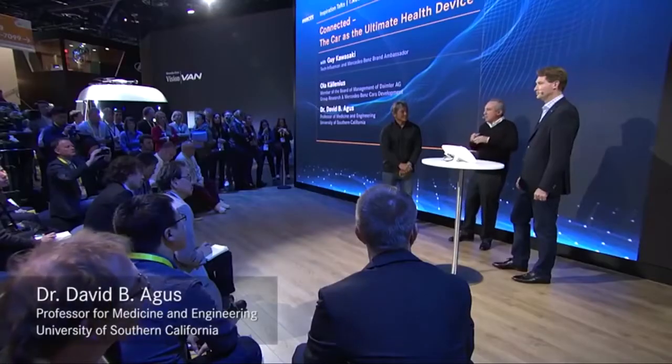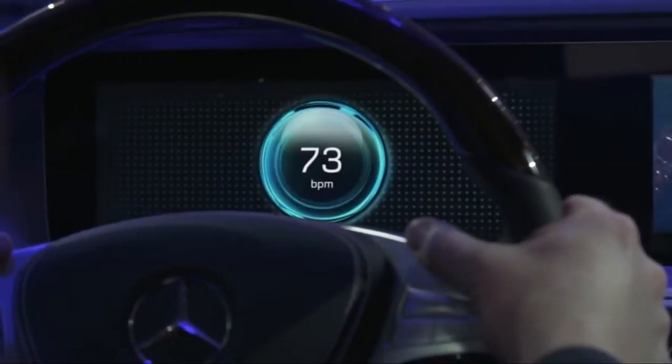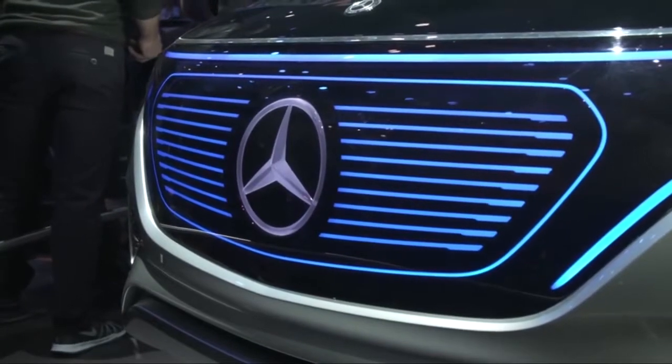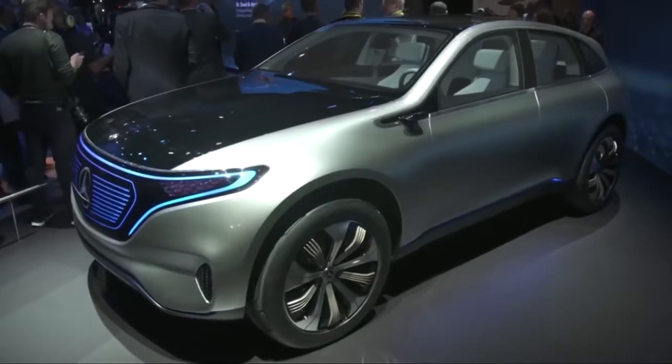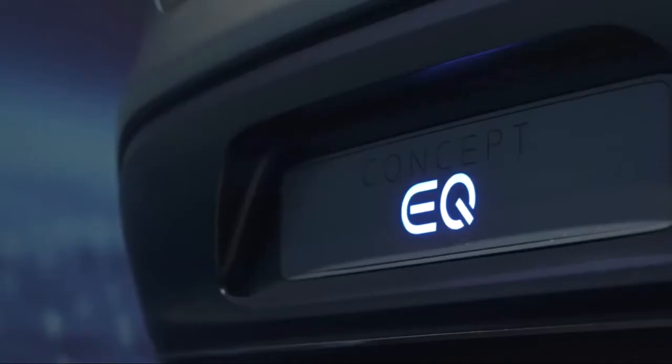They cared about the individual. And to me, that was very powerful. You know, there's very simple technology that we can measure the variability in your heart rate and know how stressed you are. We have our EQ concept car here as well, fully electric vehicles, but also connected, autonomous.